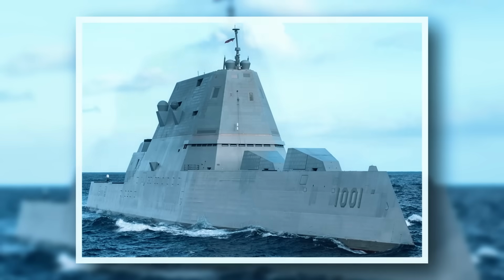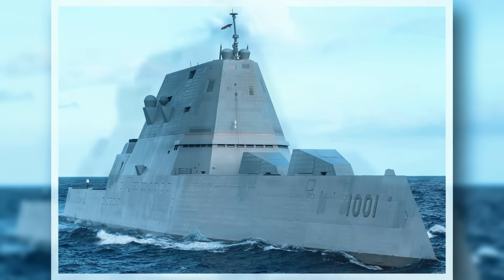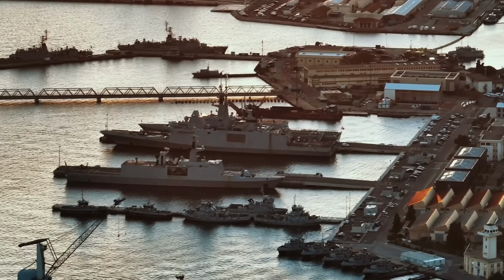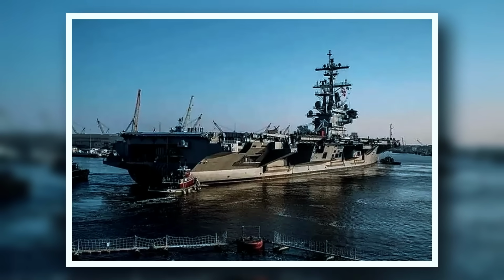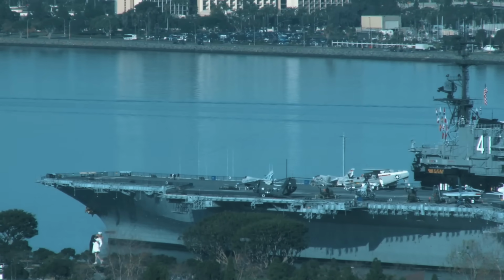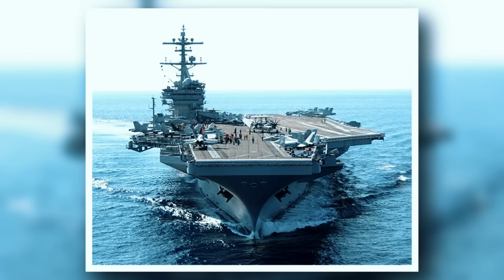At 600 feet long and weighing 14,564 tons, it's built for high-intensity missions. The USS George H.W. Bush, named after the 41st U.S. President and WWII naval aviator, is the final Nimitz-class supercarrier. Homeported in Norfolk, Virginia, this massive ship stretches 1,092 feet and displaces 102,000 long tons, with global deployment capability.